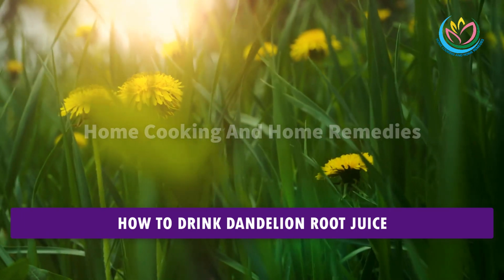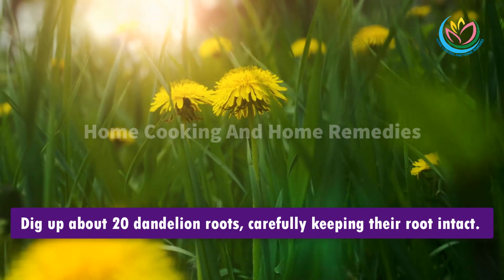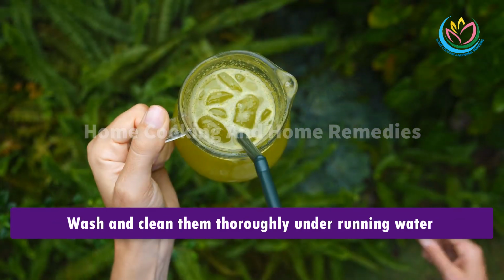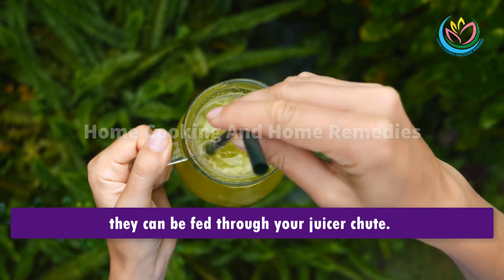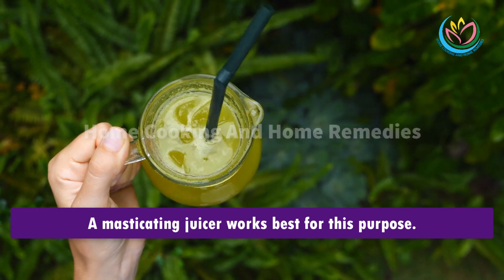How to drink dandelion root juice. Dig up about 20 dandelion roots, carefully keeping their root intact. Wash and clean them thoroughly under running water to remove all the soil. Cut up the roots so that they can be fed through your juicer chute. A masticating juicer works best for this purpose.